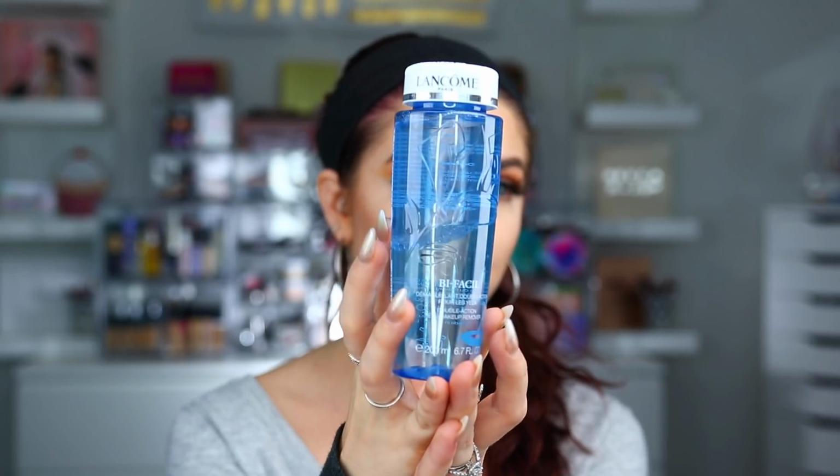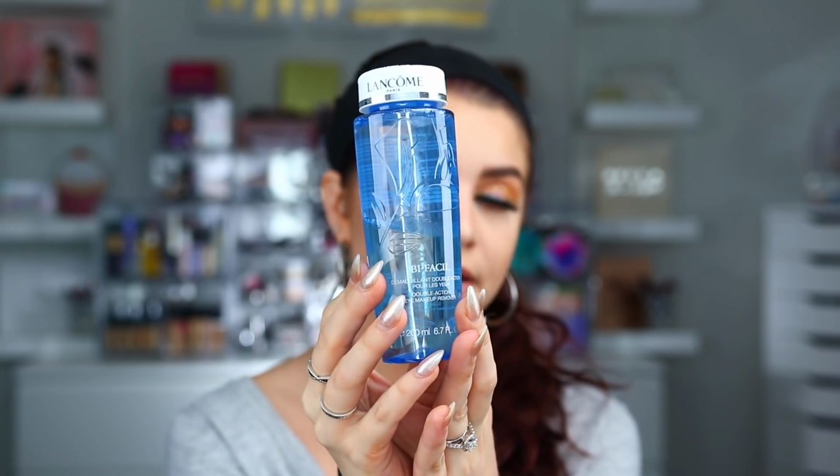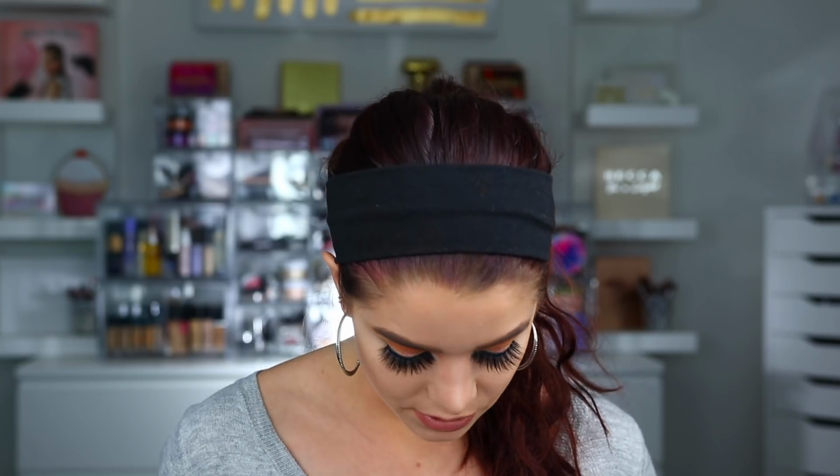So the first thing in here is their bifacial. This is their eye makeup remover. I actually just ran out of mine, so when I saw this pop up, I was like, I'm gonna need that because this is my favorite ever to remove my eye makeup. And then this is supposed to be like a Halloween set, so there is a ton of other products in here. So these are their big color lash top coats. And there's a bunch of different colors.